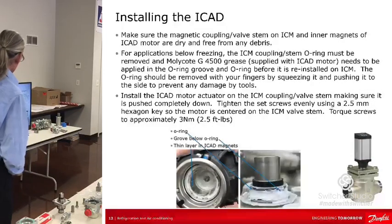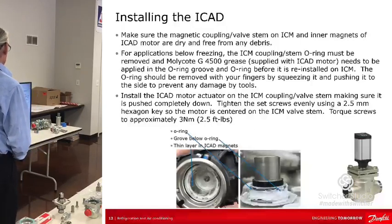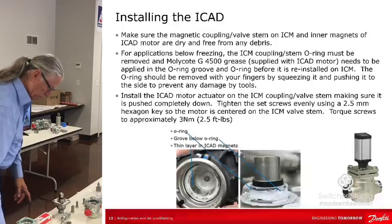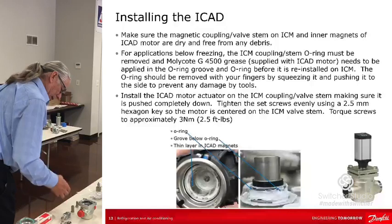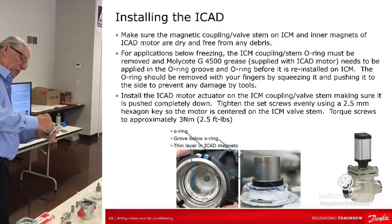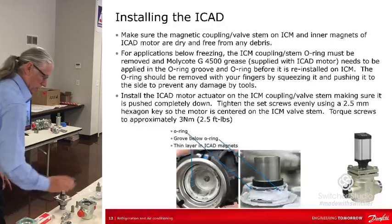And then here we go. So this is where we are. It's got to be dry and free of debris. Okay, so we're going to put the grease on. What I typically say to do first, since you've got the valve, is put a generous amount of grease on that O-ring, just right there. You don't have to put it all over this thing, but all over the O-ring, just a generous coat. You can see it in the picture, it's pretty generous.